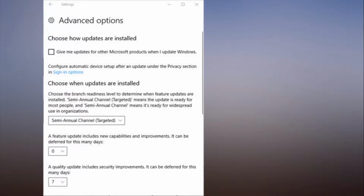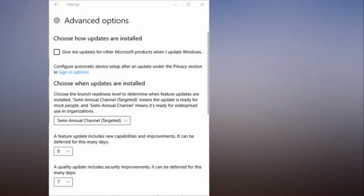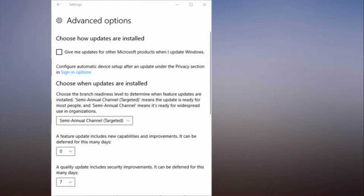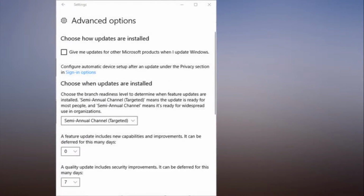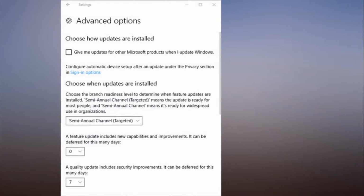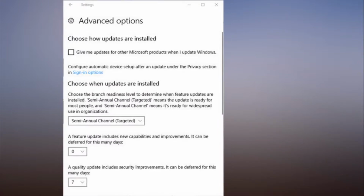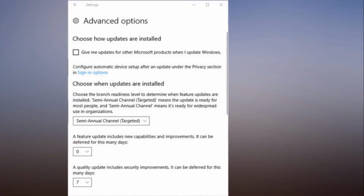In addition, you can defer so-called feature updates, the twice-yearly major version upgrades, by about 4 months by opting to wait until Microsoft declares that update ready for widespread deployment. You can add up to 365 days of additional deferral time after Microsoft makes a feature update available to your servicing channel in Windows Update.